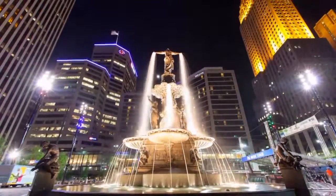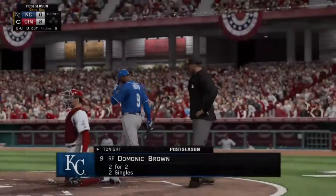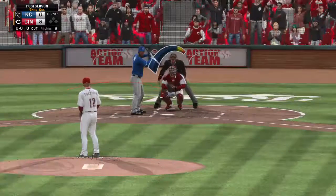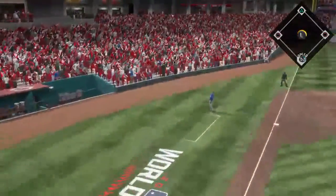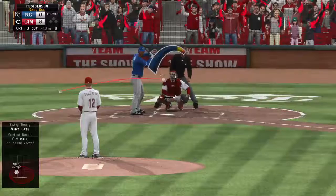Great look there at nighttime in Cincinnati as we head to the 9th inning for this one. Dominic Brown will be tasked now with leading things off in their half of the 9th as they'll try to do something to prevent being shut out. And whatever they've done for the first 8 innings hasn't yielded a whole lot so far, so quite frankly, I'm not expecting too much.